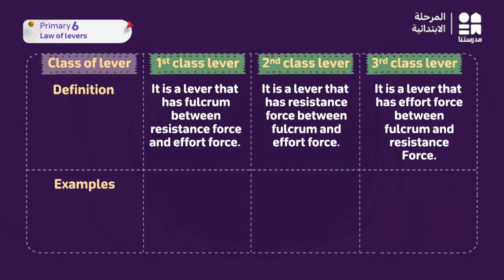وقلنا لو جاب لي أي سؤال يقول لي which type of lever is this، أول حاجة أشوف فين الفالكرم، فين ال effort force وال resistance force، أحدد إيه الجزء الميد بوينت بتاعي، إذا كانت فالكرم ولا effort force ولا resistance force، وساعتها هعرف أطلع إذا كان first class second class ولا third class lever.